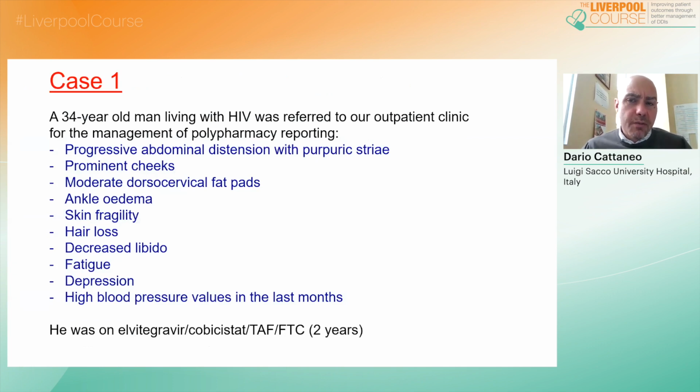So after this background, this session should deal with clinical cases. So I present now a couple of cases. Number one is a 34-year-old man that was referred to our clinic because he reported progressive abdominal distension, prominent cheeks, dorsocervical fat pads, edema, skin fragility, hair loss, decreased libido, fatigue, depression, and hypertension.